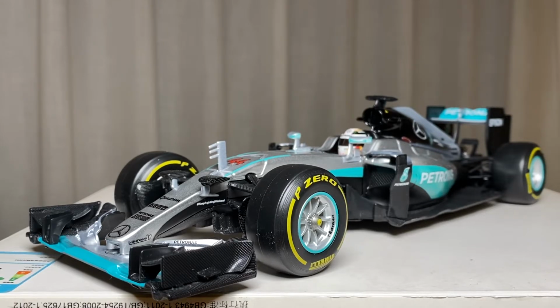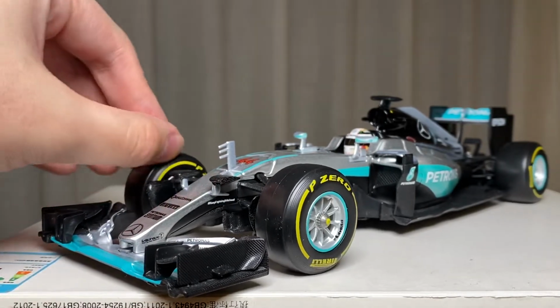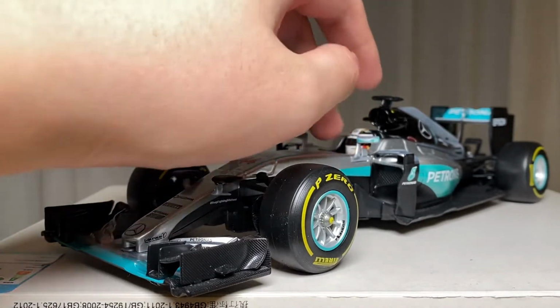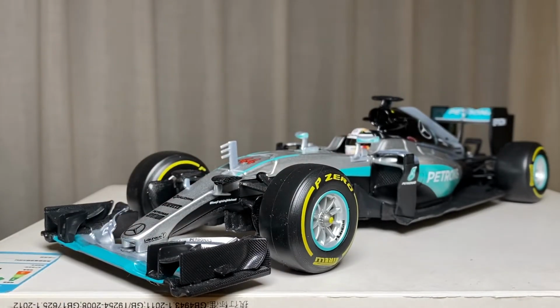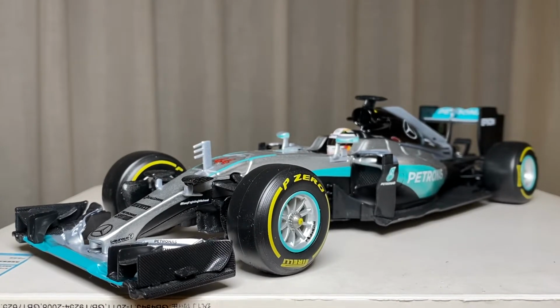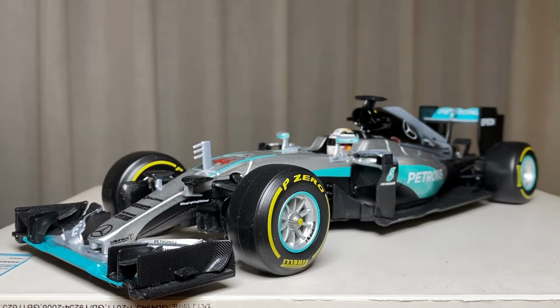But yeah, this is a 1:18 model of his 2016 W07 by Bburago. So Bburago does a lot of 1:43, sometimes 1:24, and sometimes 1:33, and also 1:18 scale Formula One cars. Mostly they do Ferrari. They have on occasion done Red Bull, they have on occasion done Mercedes, but the W07 from 2016 was the only Mercedes they did in 1:18.